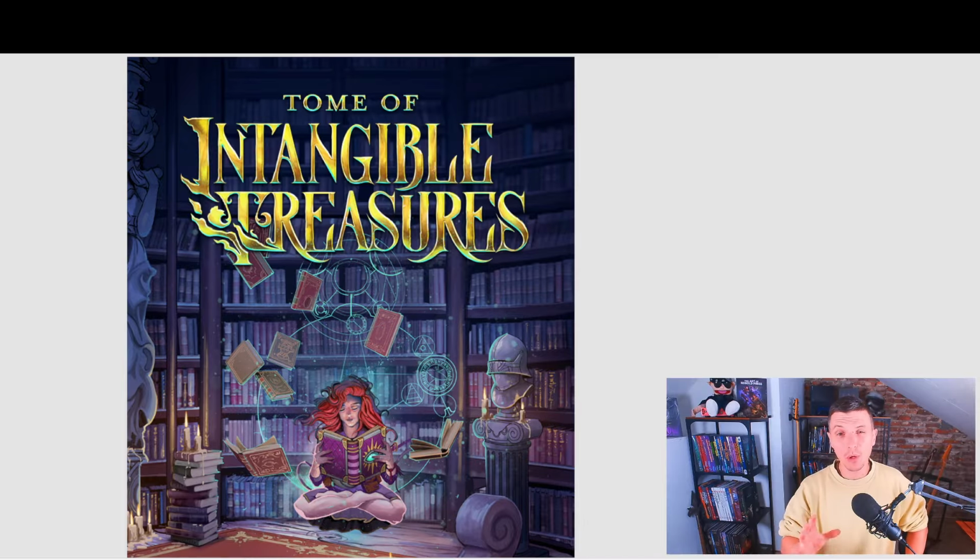The second book that I want to talk about is Tome of Intangible Treasures, a book with one of the most beautiful covers that I've ever seen, and I can't wait to put it right there on my shelf because I think it is incredibly beautiful. I'm still waiting for the physical edition. It's super expensive to send physical editions these days, but the physical edition of Tome of Intangible Treasures is coming my way.